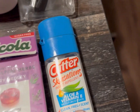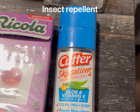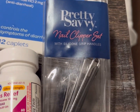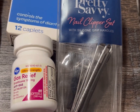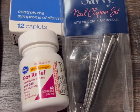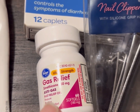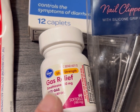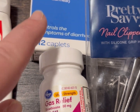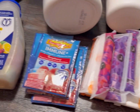You want to bring some bug spray. You want to repel mosquitoes, basically. Don't forget your nail clippers in case you need those. You might break a nail or stub your toe or something while you're out hiking. If you're the kind of person that thinks you might get a little stomach upset from the food, you could bring some gas relief and anti-diarrhea pills. So that's what I bring.